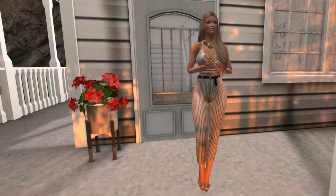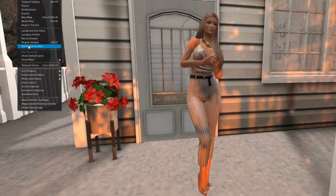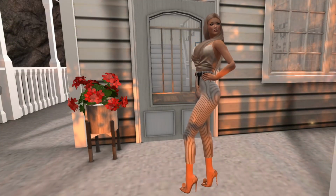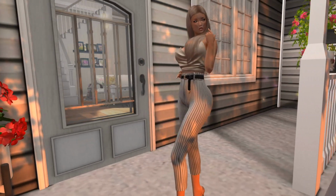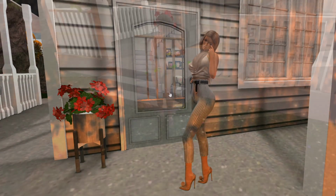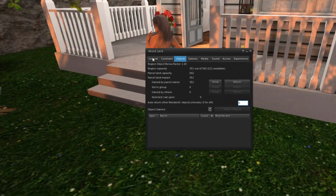Also, we can set this place as our official Second Life home by finding the option in the menu to set home to here, which means that if you configure your viewer to log you in at your home location when you start up Second Life, you will begin at your house, which is quite appropriate. If you right-click the ground and select About Land, you can also give your home a name.